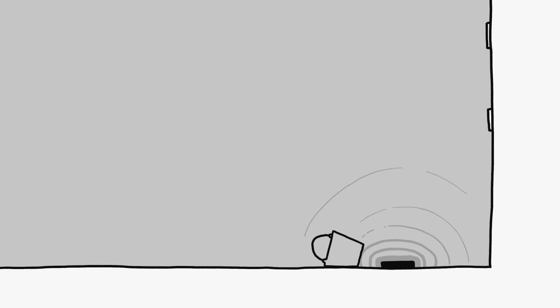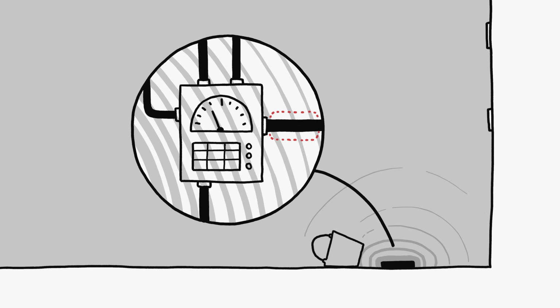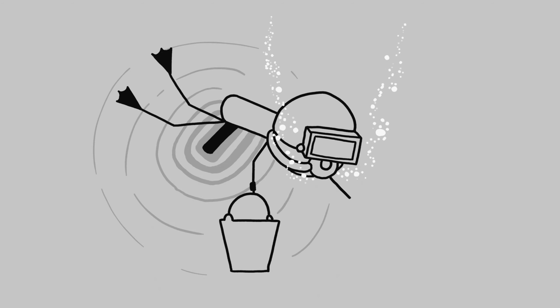The object turned out to be a piece of protective tubing from a radiation monitor in the reactor core, made highly radioactive by neutron flux. The tubing in question had been disassembled in 2006, but a piece accidentally broke off and sank to a remote corner of the pool floor, where it sat unnoticed for 4 years.